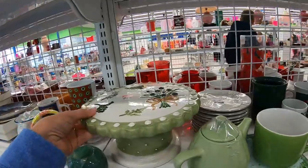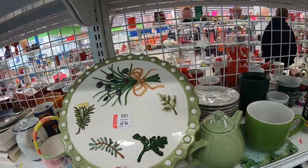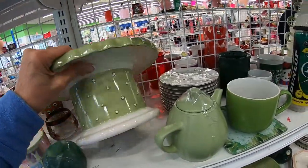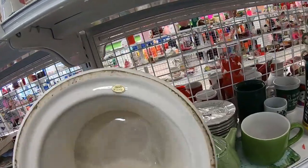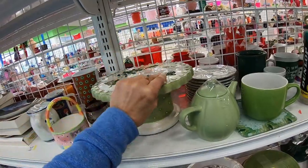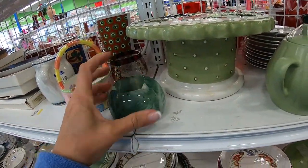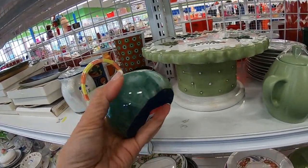I thought this cake plate was very pretty. $2.99. I feel that Goodwill's prices have been coming down, and with them running this sale, now this sale is normally 3 days and they are running it for 5 days. To me, that signals that they're really trying to stir the store's sales, which is good for us. That means prices will be a little bit lower and the sales will be more frequent.